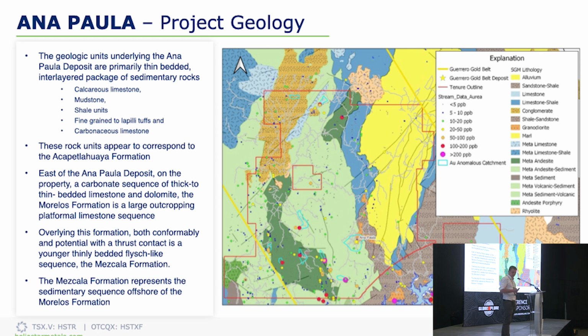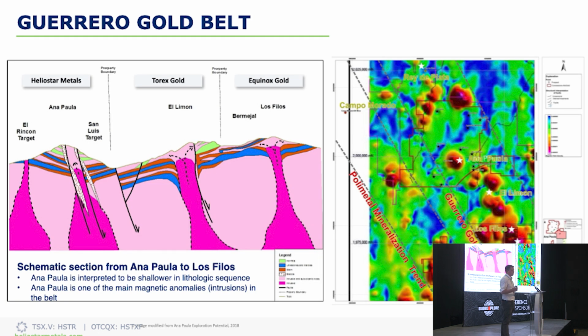And we believe that that's a significant thrust contact through this area, and that these rocks to the left are thrust over the top of this classic setting to the right. And that's the setting that you can see the Morelos complex hosted in, the cleaner, deeper limestones in the sequence. So interestingly, we think that we're in the most shallow part of the system.